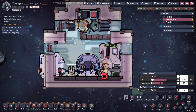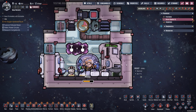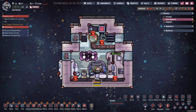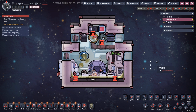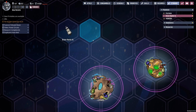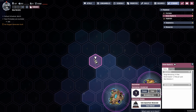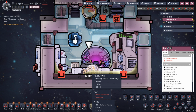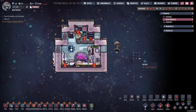Oh no, you need more plastic. No problem. There you go. Oh, Meep is out of power. And quickly running out of oxygen, too. Uh-oh. What? Okay, just out of curiosity, does this rocket keep revealing the nearby areas if it doesn't have any power or a duplicant to fly around? Doesn't look like it. What if I drop a dupe out here? Where do you go, Abe, if you fall off the map?